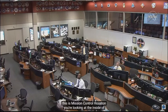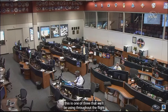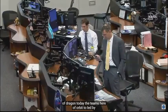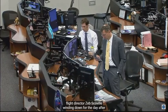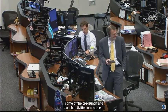This is Mission Control Houston. You're looking at the inside of the International Space Station Flight Control Room. This is one of 3 that we'll be using throughout the flight of Dragon today. The team's here of Orbit 2, led by Flight Director Zeb Scoville, winding down for the day after overseeing some of the pre-launch and launch activities and some of the initial burns of the flight of Dragon on its way to the International Space Station.